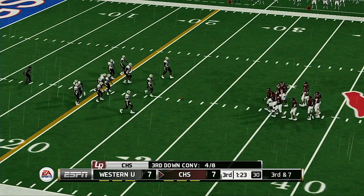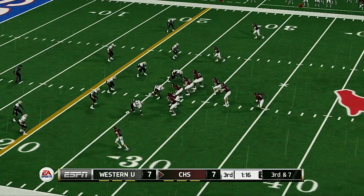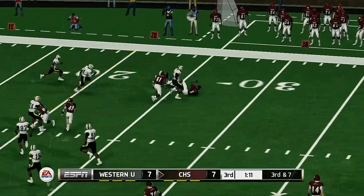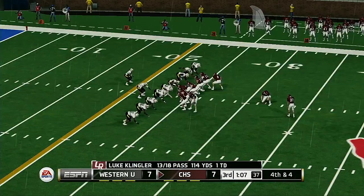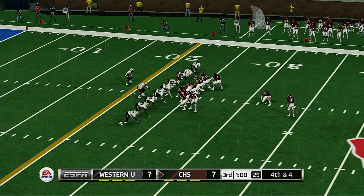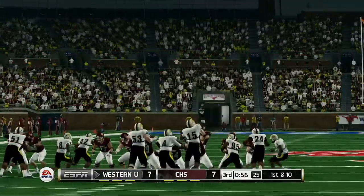Third down, and they need to get it down to the 20. He's in trouble. Halfback's got it on the quick throw. And they make the stop right around the 24-yard line. That makes it fourth and four. This will make it a field goal game. The kick is away. It's long enough. And it's wide left. No good.